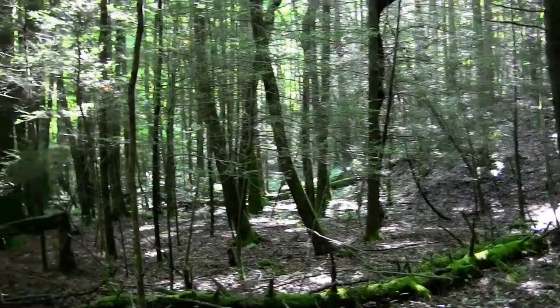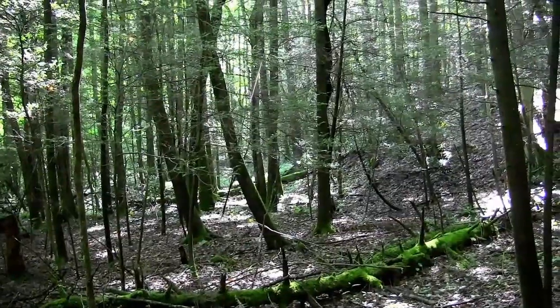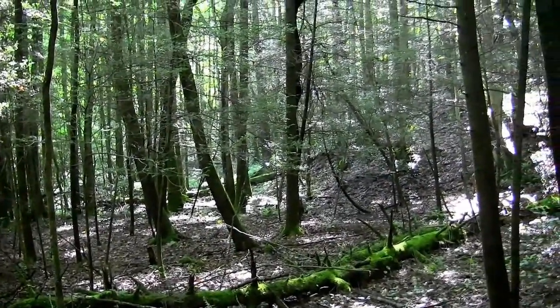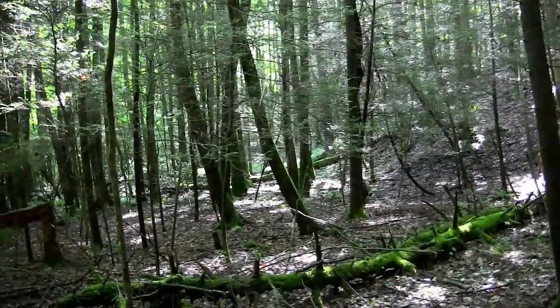People don't realize just how vast this is in here. I mean, there's hundreds and hundreds, if not thousands, of acres. And there's no houses. It's miles and miles to the next house. Or to a house, not the next house.